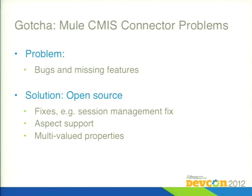There was just a session management bug in the thing, and I guess everybody who was using it before just assumed Alfresco was already running before MuleSoft booted, and we just did it in a different order. And that was kind of disappointing. And we hit a couple of other issues.